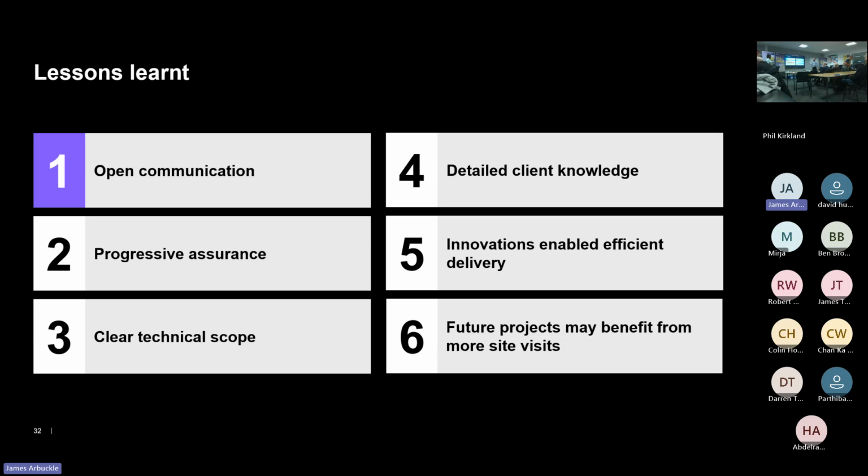So number one was the regular and open communication we felt we had between the two parties, whether that be through regular meetings, ad hoc calls, email communication. We felt that response times in both ways were very quick. That helped us to get decisions made very quickly and help keep up the pace of the programme.